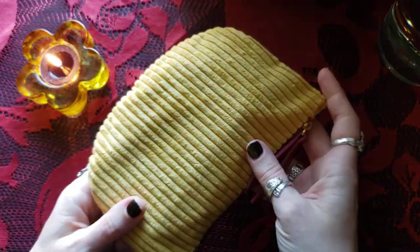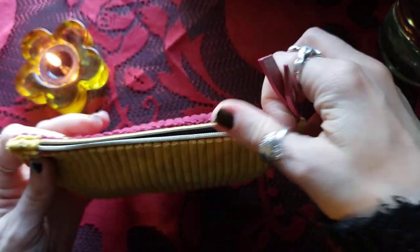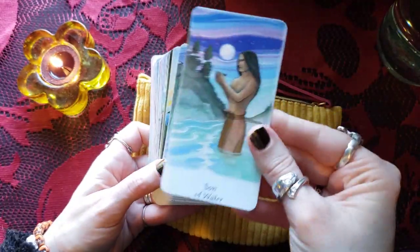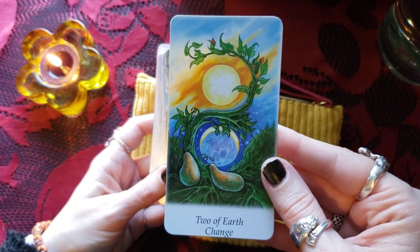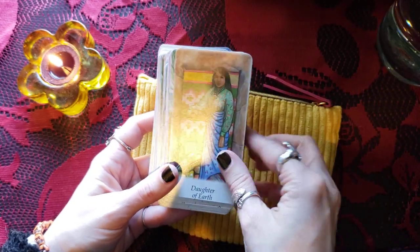Next, this is Vision Quest Tarot. I keep it in this little corduroy bag here. This is another one that I like. I really don't use it that often. Every once in a while it comes out for pick-a-pile readings for you guys, or for my Patreon monthly full moon readings. I'll get this one out for that.